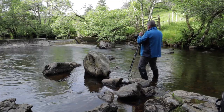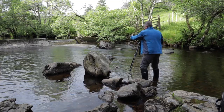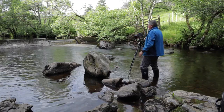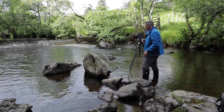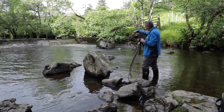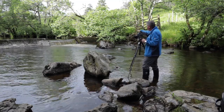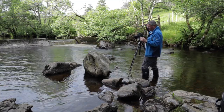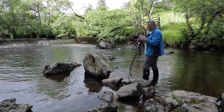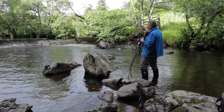Oh wow. Right, so what I'll do is a focus stack, and as usual I'll spare you having to go through the whole process for focus stacks, but effectively I'm going to take a photograph of that rock, a photograph of that rock, and then I'm going to focus in on the weir. I'll bring those three images together and we should have hopefully a sharp image from front to back.